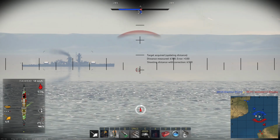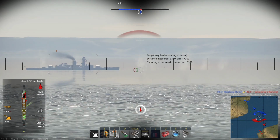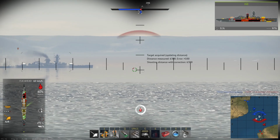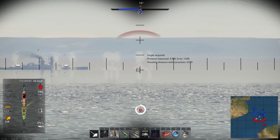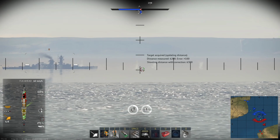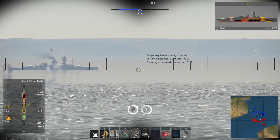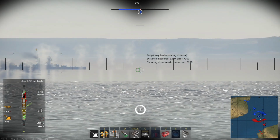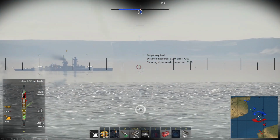Put that fire under control. I think this is going to be my demise here. I've only got 30% crew. The Graf Spee is such a powerful ship. It's so difficult to kill. Okay, let's get the flooding under control. I wonder if I have to switch to the armor piercing here and try and go for the armor. After the salvo, we'll switch to the armor piercing and give it a go. Oops.